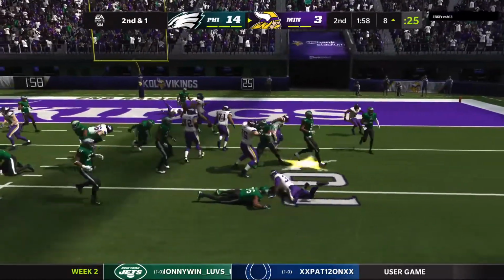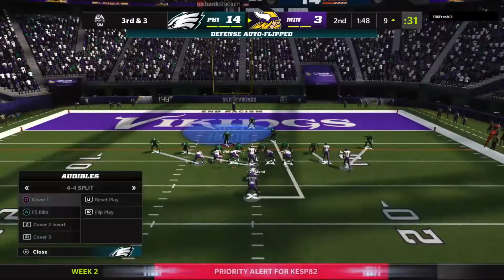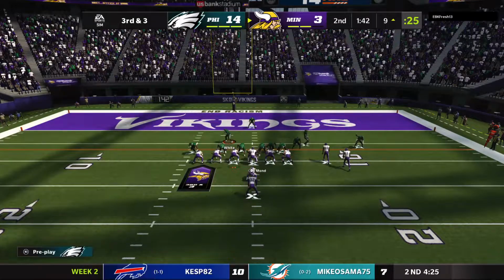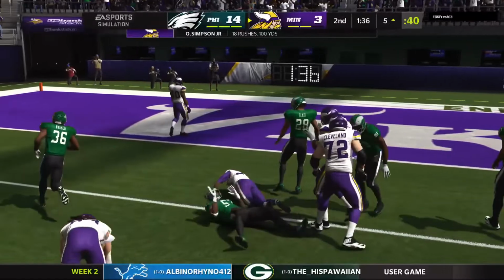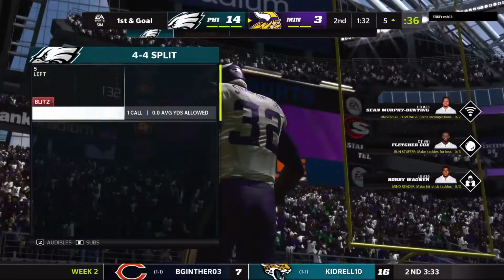Now a handoff looking right. And they'll be driven back here, losing yardage to the 9. And now here's a carry heading left. And he has the 1st down before he's tackled at the 5.